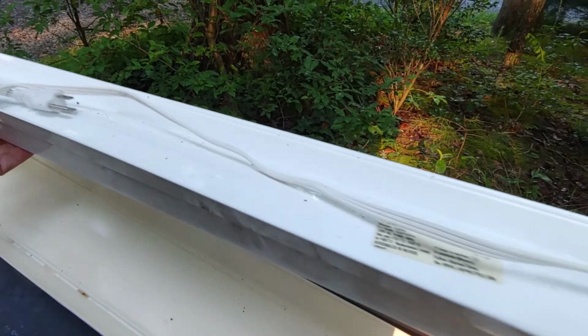Fluorescent lights. Also found a couple aluminum screen door frames. This is a brand new one. Probably sell that. Might be sellable. It's only got a couple pieces on there. It's missing the log grabber, but meh.